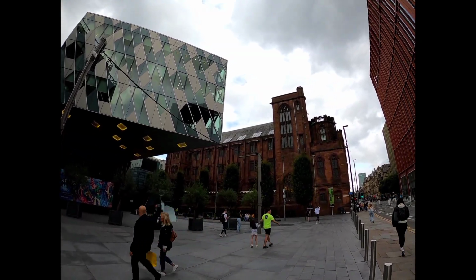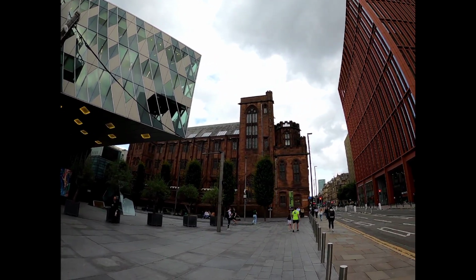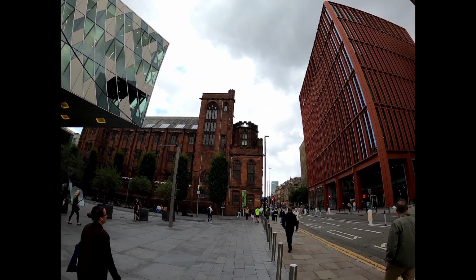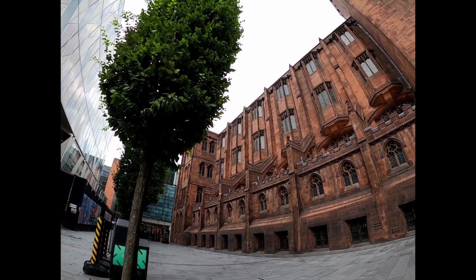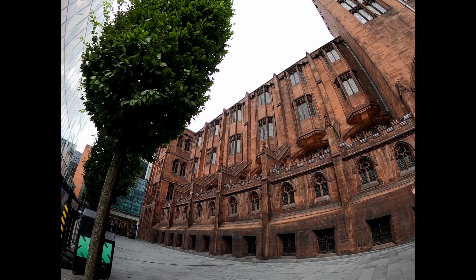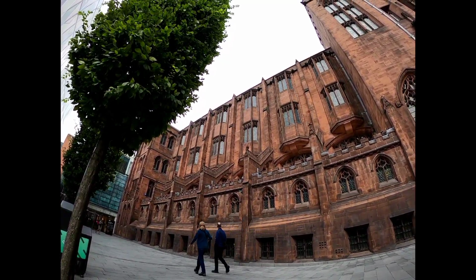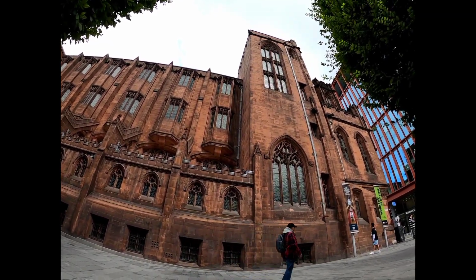The John Rylands Library is a late Victorian neo-Gothic building. It is also a Grade 1 listed building. It opened to the public in 1900 in memory of John Rylands. Born on the 7th of February 1801, Rylands was an English entrepreneur. He was the owner of the largest textile manufacturing concern in the UK and Manchester's first multi-millionaire. The library is part of the University of Manchester.